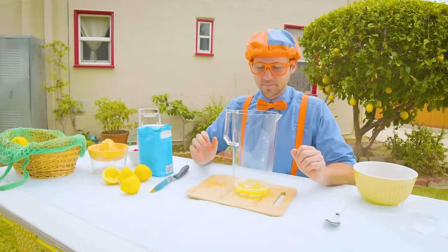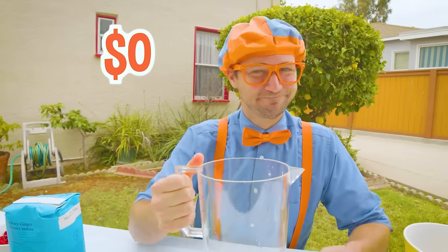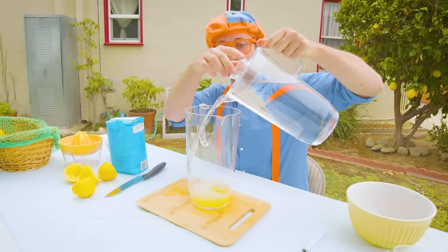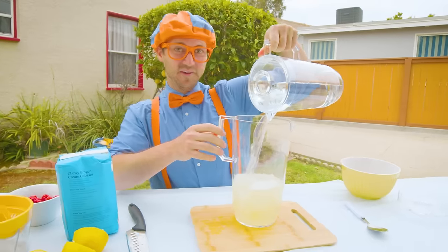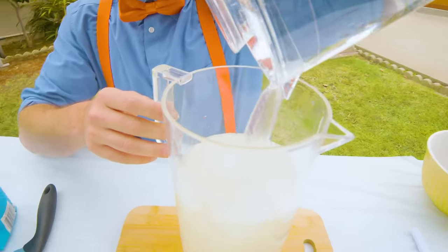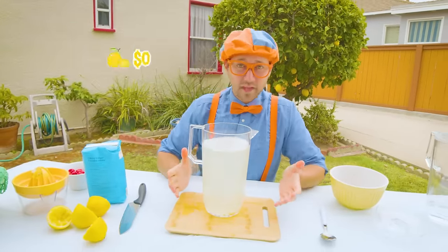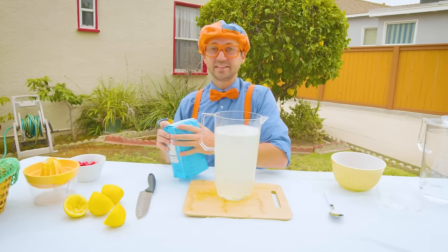Okay, so the lemons were free. So this cost us $0 to make. We're right on track. Okay, the next thing, let's add our water. Okay. Whoa. Whoa! Whoa! Oh, that's a perfect amount. Okay. So the lemons were free. The water was 10 cents. Yeah. And now we need to sweeten it up.